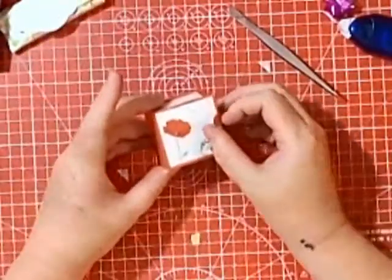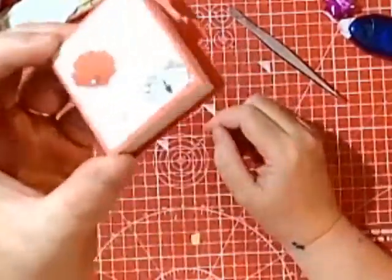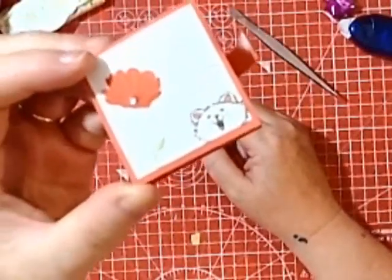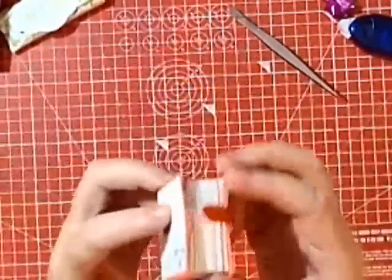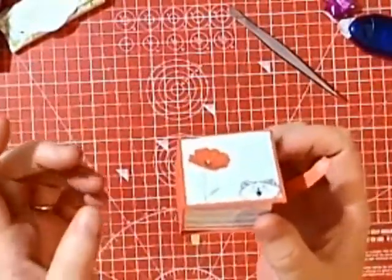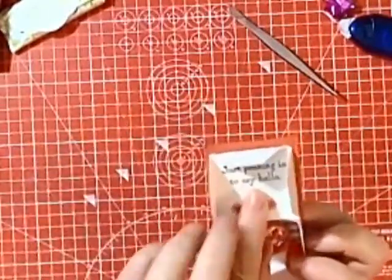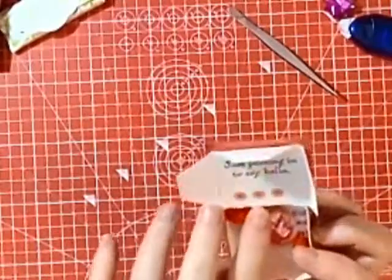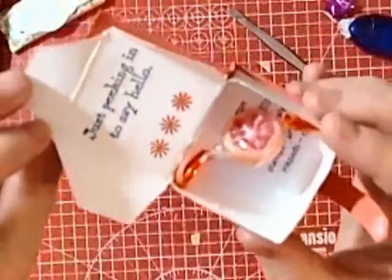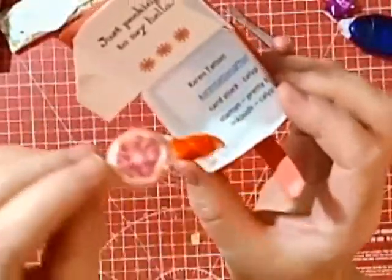Then we have this cute little box. Isn't this cute? And then it's got the tiny little cap right down in the corner. This is adorable. I love this. And inside it's like a little book, isn't it? It's cute. And inside it says, just peeking in to say hello, up there. Where are you? There you go. Just peeking in to say hello. And there's a lovely little orange boiled sweet in there.